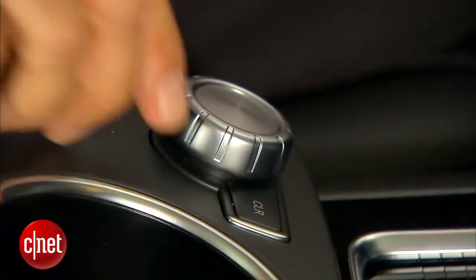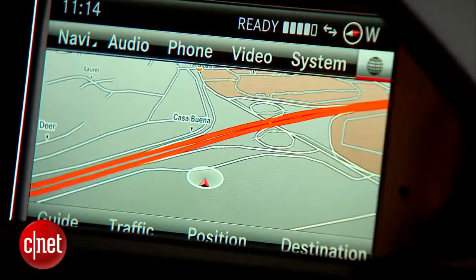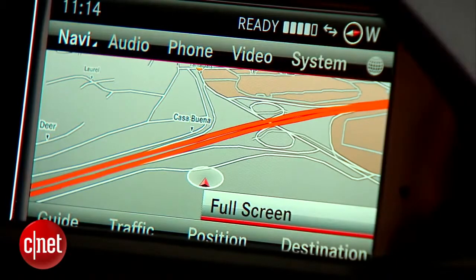Let's start with our basic control. Mercedes hasn't changed that in ages. You've got the command knob with a back and a clear button. They've always had pretty darn good map quality, and that hasn't changed. Destination entry, of course, by voice is very simple.